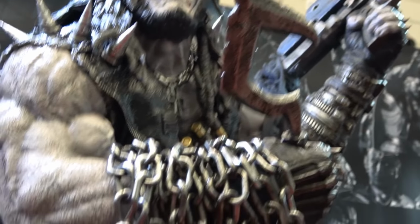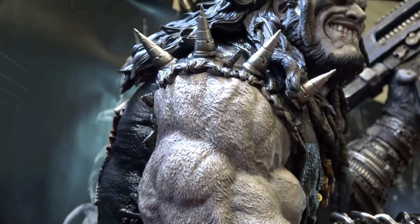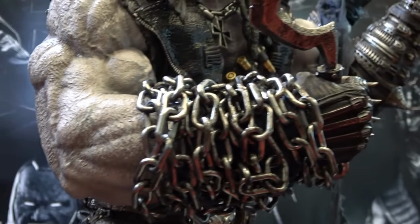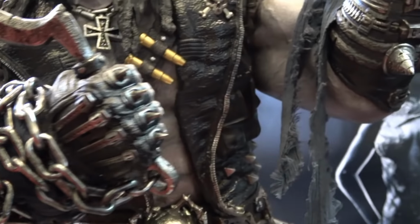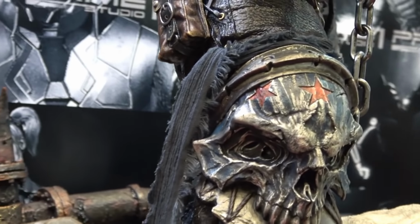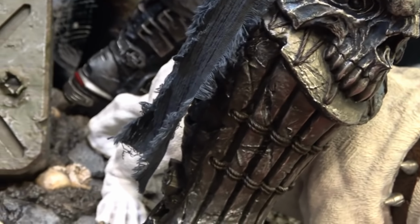And again, I just think there's so much detail here. I'm just absolutely blown away by the way he turned out. So I have a feeling a lot of you out there are also going to agree with me that this is probably the piece of the event. Again, it's just absolutely a masterpiece in my opinion. He looks absolutely great.